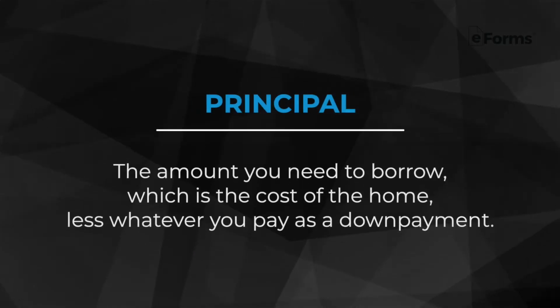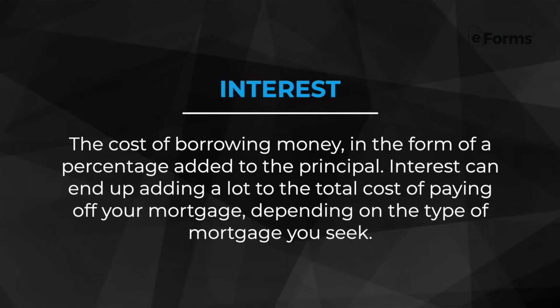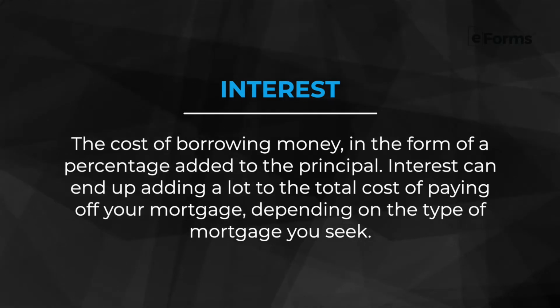Principal. The amount you need to borrow, which is the cost of the home less whatever you pay as a down payment. Interest. The cost of borrowing money in the form of a percentage added to the principal. Interest can end up adding a lot to the total cost of paying off your mortgage, depending on the type of mortgage you seek. So, which kind of mortgage is right for you?